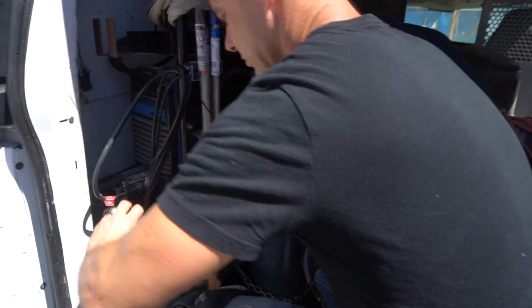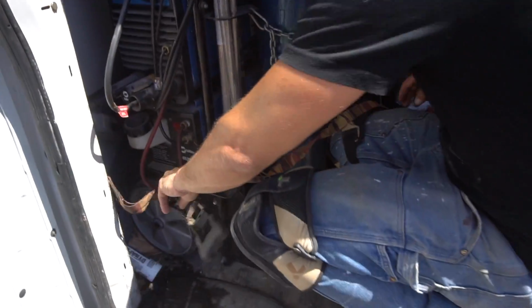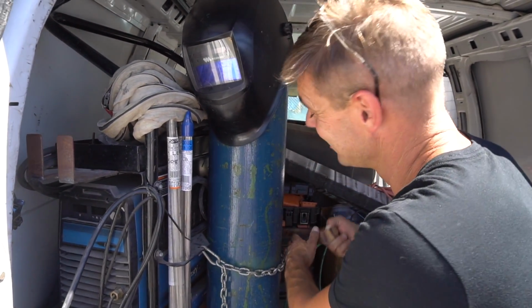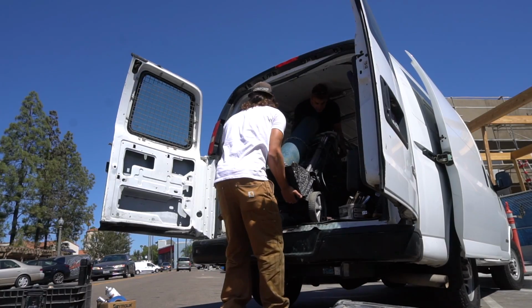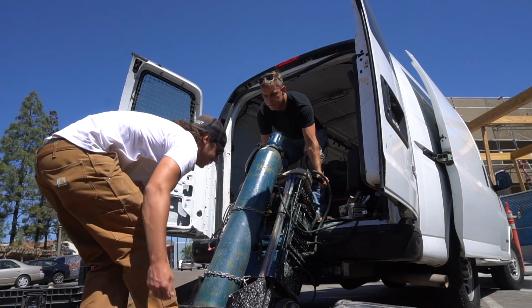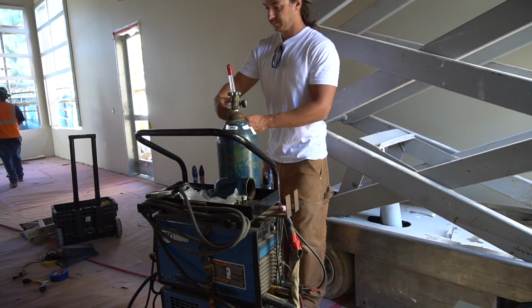So at some point, we're gonna get the counter and the cabinets installed, but we also got to weld on one of the doors, so we're pulling the awkwardly heavy and non-ergonomic welding cart out of the van here. Always fun to do. It's still better than Rhino's welder. We got a screwdriver. We're gonna have to switch course.